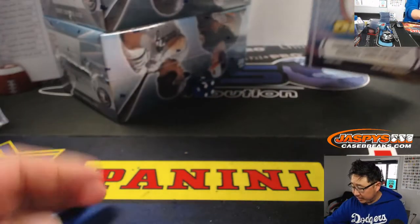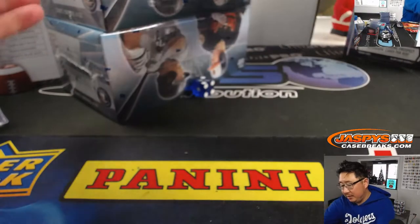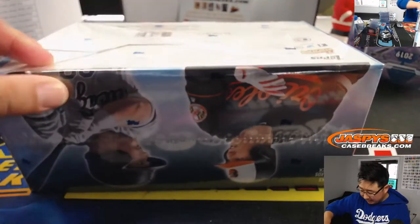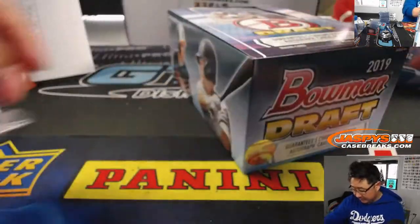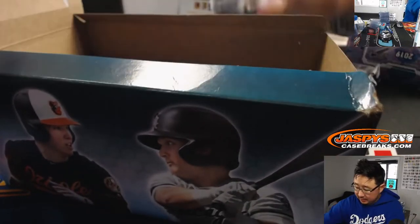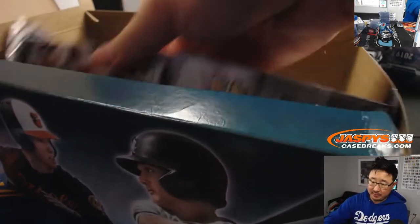All right, so remember each Super Jumbo has five autographs per box on average? They're usually pretty good. I don't think they have to put on average. I think they say on average, legally. All right, so the Jumbo has three autographs per box. And the Super Jumbo has five autographs per box.